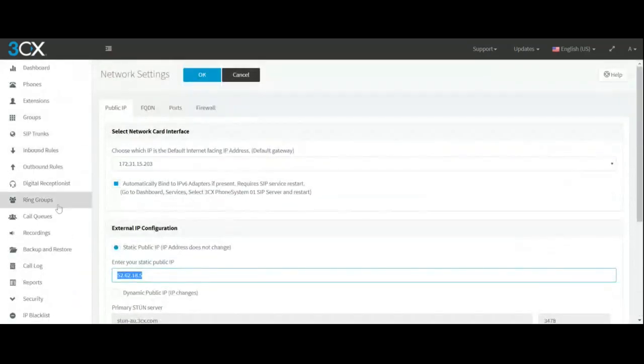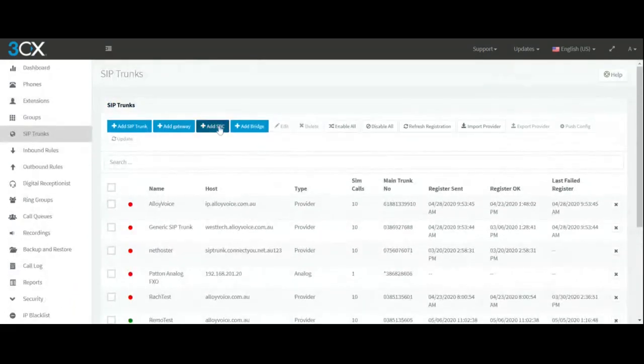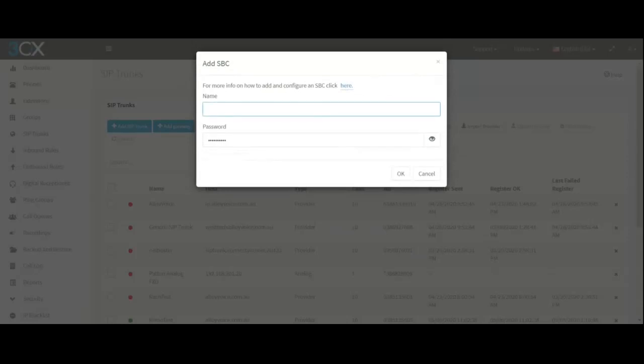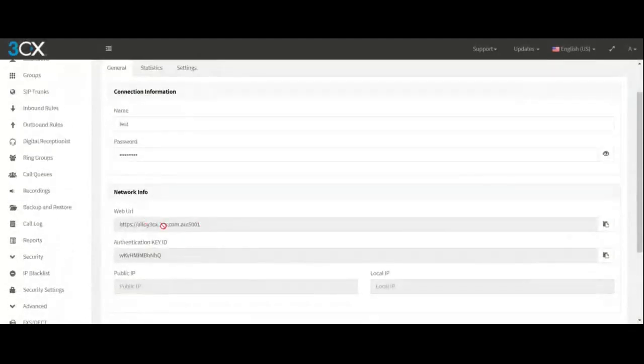Then to create an SBC, go to SIP trunks, then add SBC here. You just have to put in a name, for example, test, and a password. This is for authentication with your remote SBC in your remote location, because this is our server. So just press OK. Then you'll be redirected here. The web URL would be the same thing, so it's this one as well. The authentication key, you need this when you're installing and making the remote SBC server up and running.